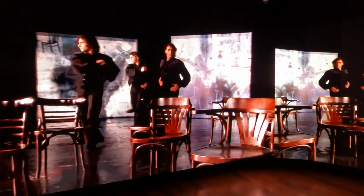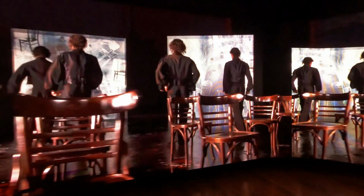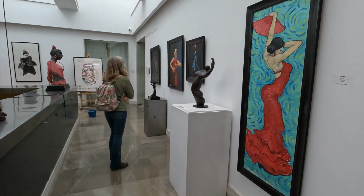Seville is where flamenco started, so we visited the museum to find out more. The museum teaches you about the history, the many famous singers and dancers, the different dance styles and costumes.